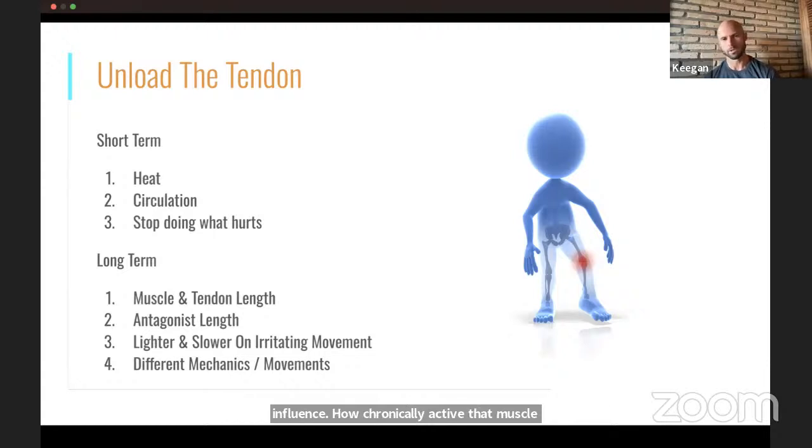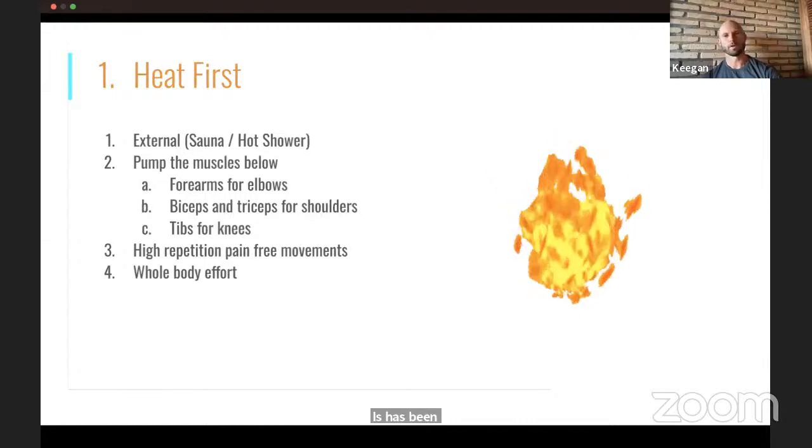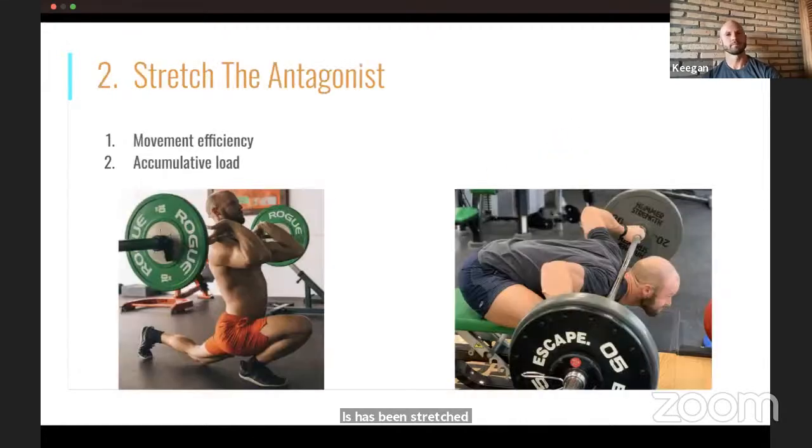The muscle where the tendon's sore is going to be able to relax more if the antagonist has been stretched. So big fan of the heat. Stretch the antagonist. That's the famous ATG pairing of split squats and seated good mornings.